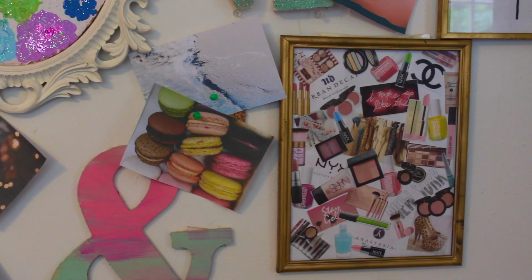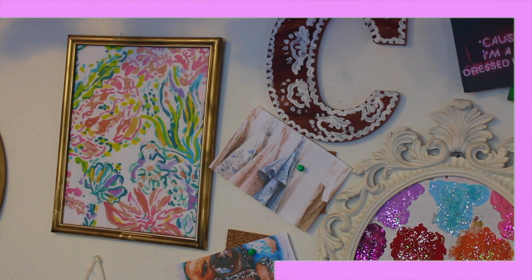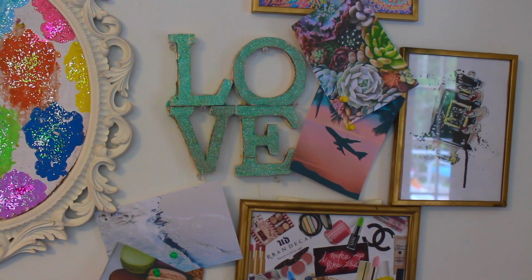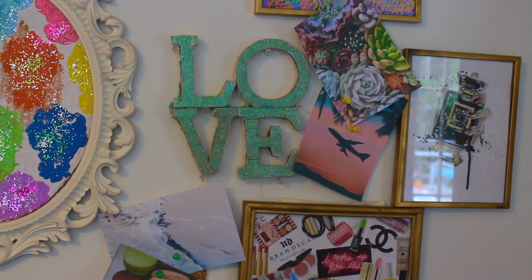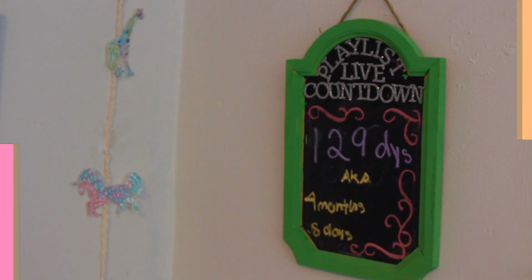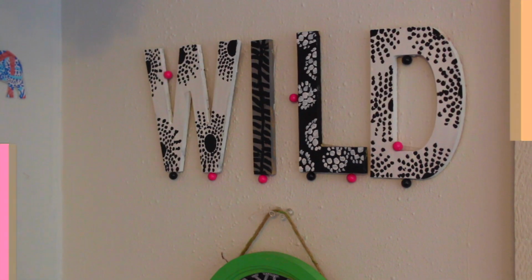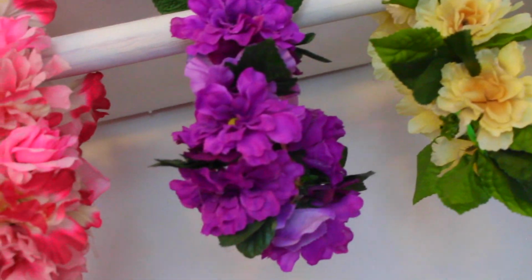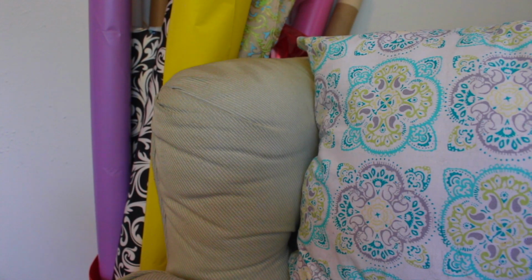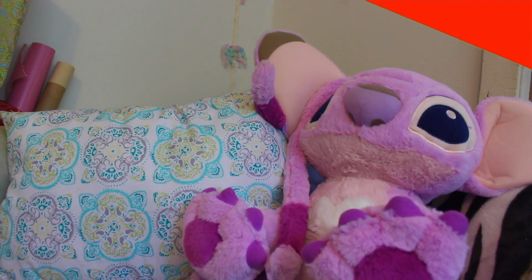So when you walk in my room, on the wall, there's a kind of collage of letters I've made and pictures I printed out and just a bunch of stuff. So here is my playlist live countdown that I didn't change since the day I made it. So these are wrapping paper that I use behind my DIYs, so it's not just my carpet.